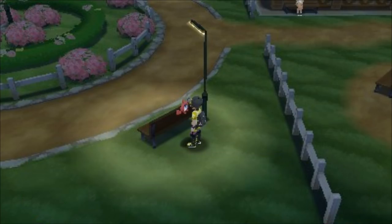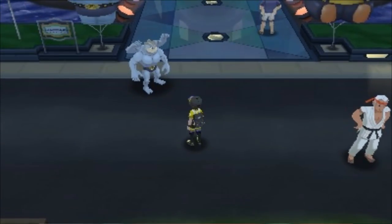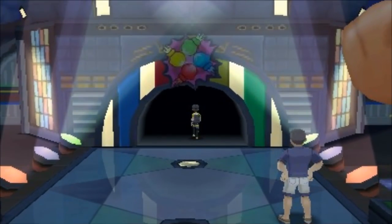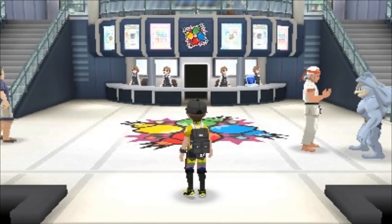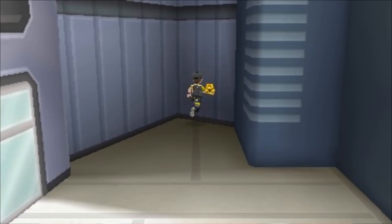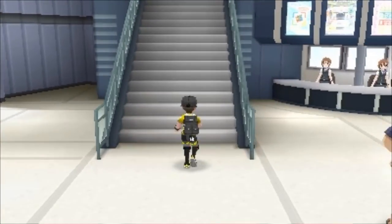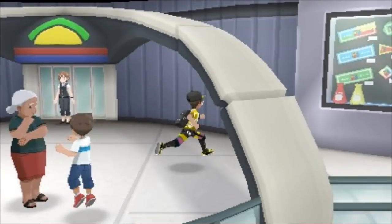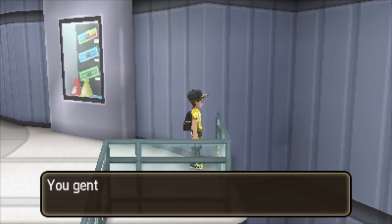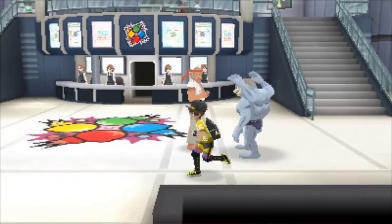So we'll get a call here from Professor Oak. And then we'll actually head straight up here into the battle dome to get two more stickers. One sticker here being on the left, right here in this back corner. And one sticker being up here on the top right on this piece of glass. That's sticker number 42.